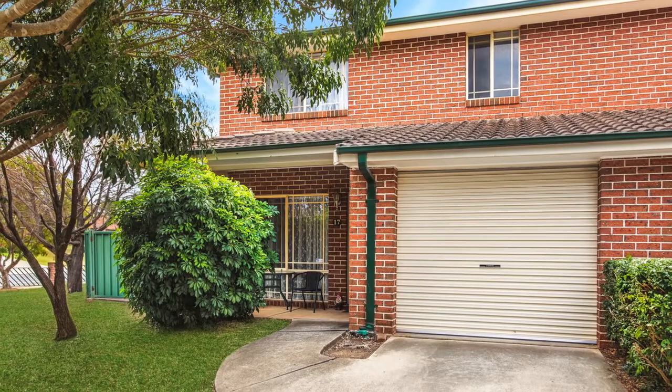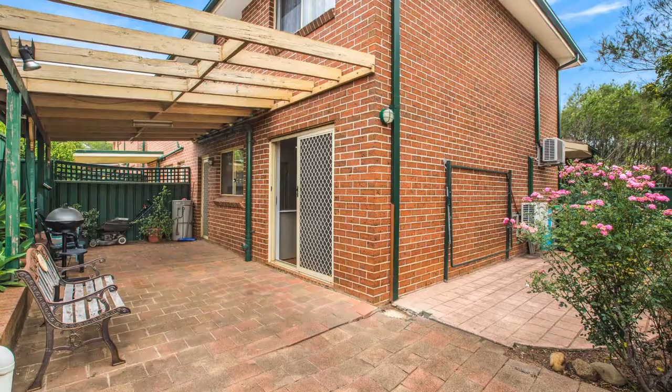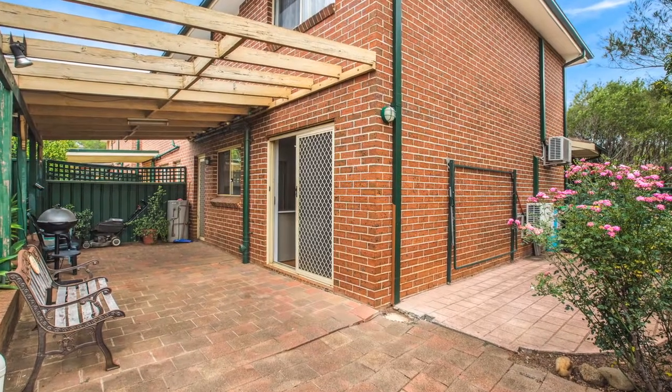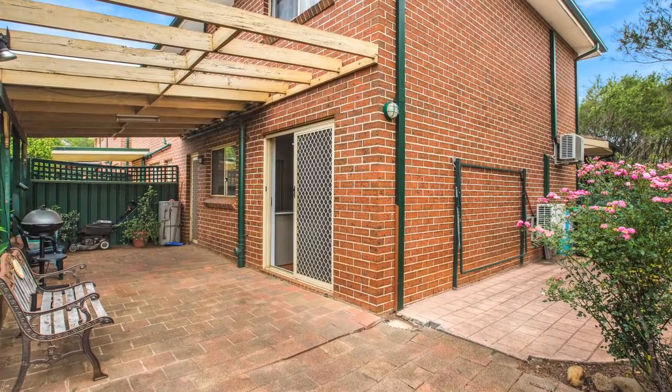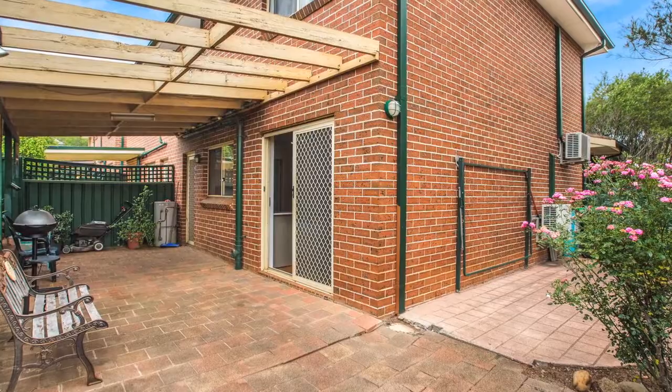Finally, the backyard is very private and low maintenance with no grass to take care of. The yard features a lovely area to kick back and relax under the covered pergola, rain, hail or shine.